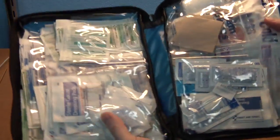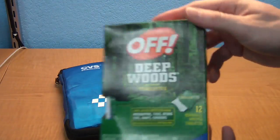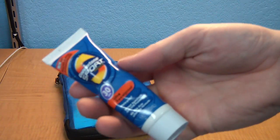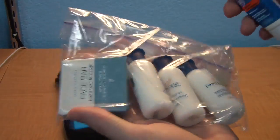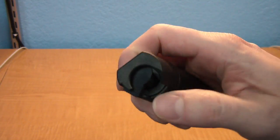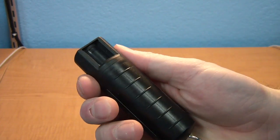I also have a first aid kit filled with all kinds of useful things, as well as some bug spray wipes. I prefer the wipes over liquid for storage like this. Here's some sunblock, and my wife said we should also carry some shampoo and soap. I keep a travel shaver because a good shave is required to remain civilized. And here's some pepper spray, which is useful against animals with 2 legs or 4 legs.